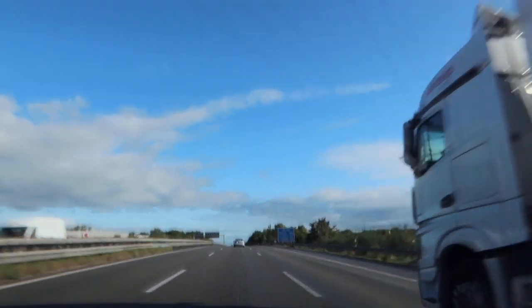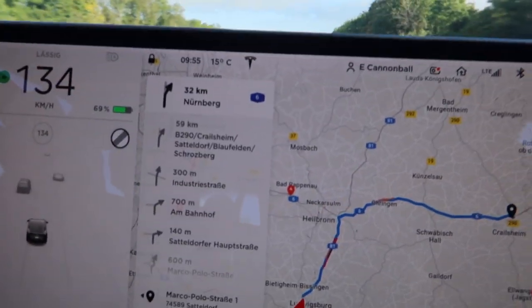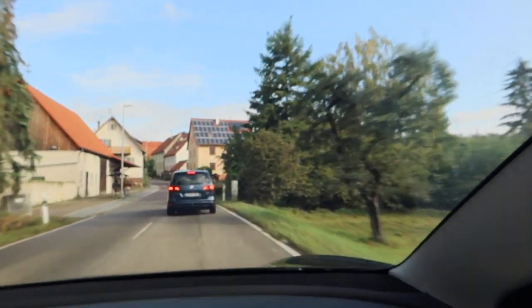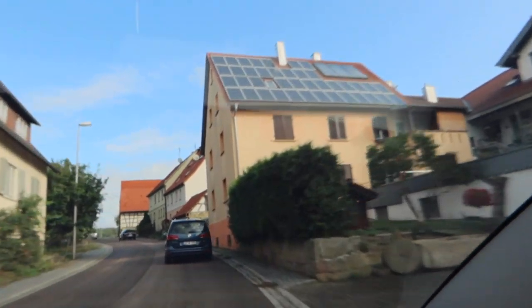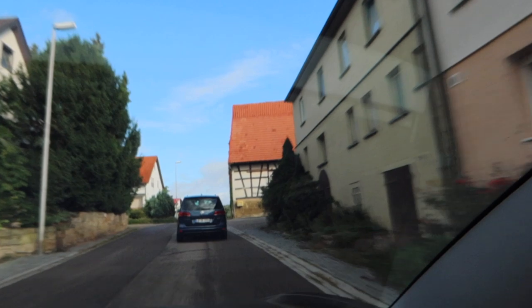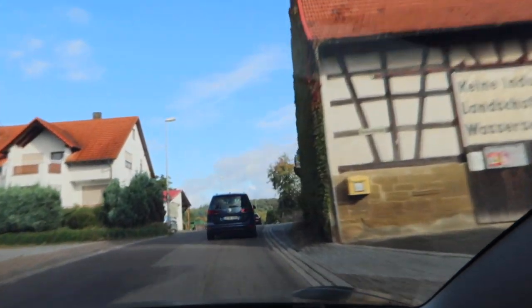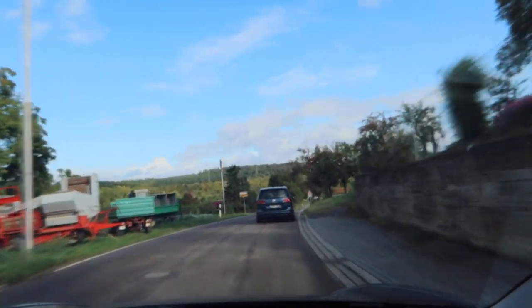So yeah, 120, and it shows here unlimited. So that needs a little bit of improvement here in Germany. We had to exit the highway going through the countryside, because there's a big congestion, as was already shown, but most of the people did not exit. But I did not understand, because I would rather be driving instead of staying.